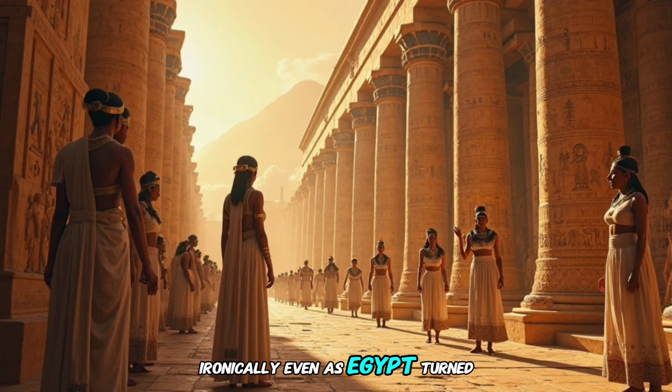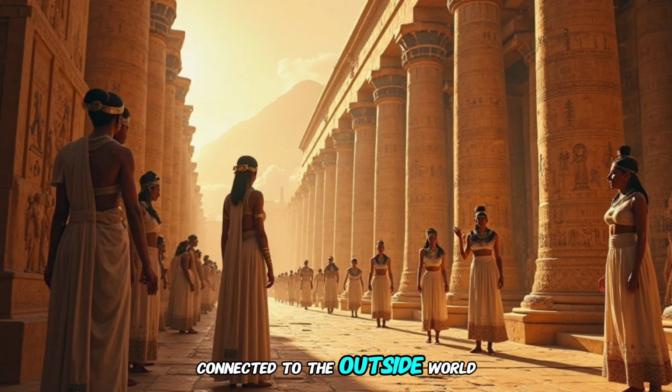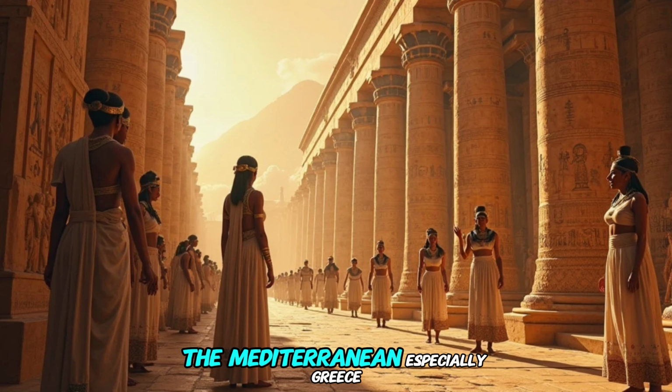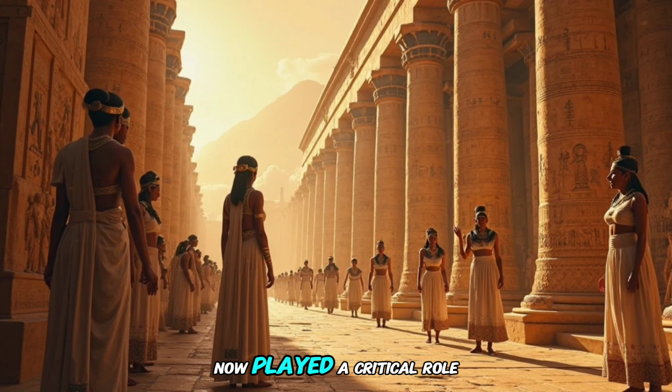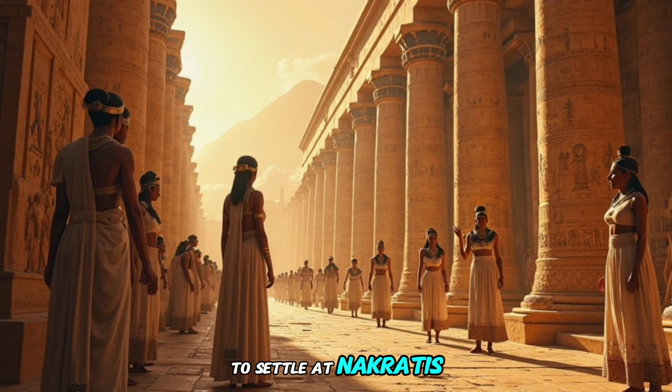Ironically, even as Egypt turned inward for identity, it was simultaneously becoming more connected to the outside world than ever before. The Mediterranean, especially Greece, now played a critical role in Egypt's economy and military structure. Under Ramses II, who ruled from around 570 BC, Greek merchants were granted permission to settle at Naucratis, a port city in the western delta. This became the first officially sanctioned Greek trading colony in Egypt, where commodities like olive oil and wine were exchanged for grain, linen, and papyrus.